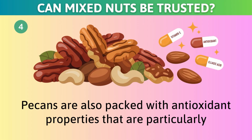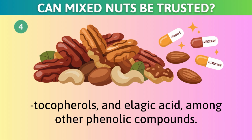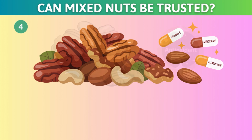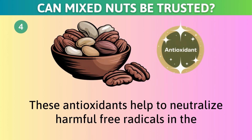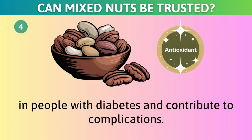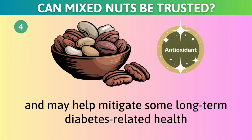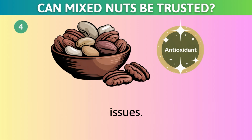Pecans are also packed with antioxidant properties that are particularly beneficial for diabetics. They are a rich source of vitamin E, specifically gamma tocopherols, and ellagic acid, among other phenolic compounds. These antioxidants help to neutralize harmful free radicals in the body, reducing oxidative stress and inflammation, which are often elevated in people with diabetes and contribute to complications. By combating oxidative damage, pecans can support overall cellular health and may help mitigate some long-term diabetes-related health issues.